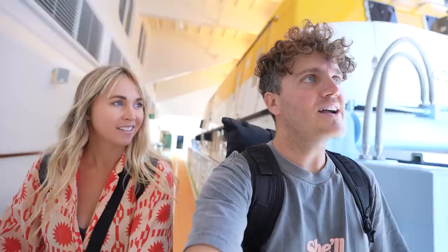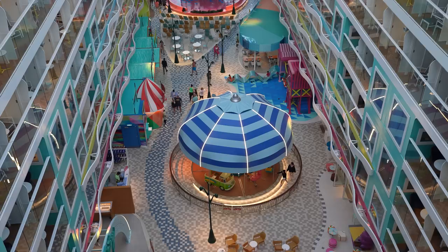It is basically the family section of the ship and it looks unreal. People say that this is the most family-friendly ship that's ever been built. Amazing. And we're excited to experience that.